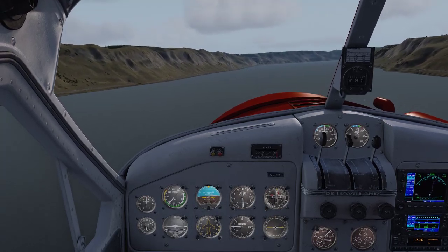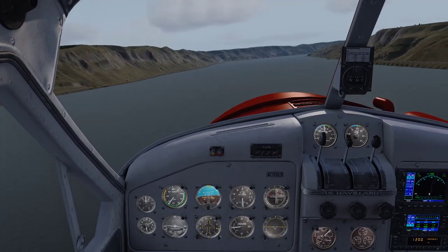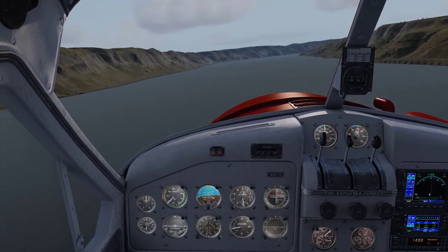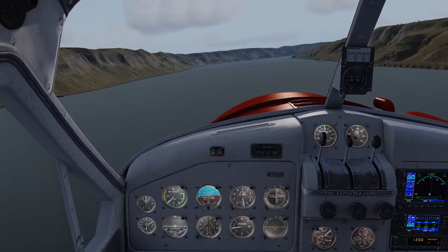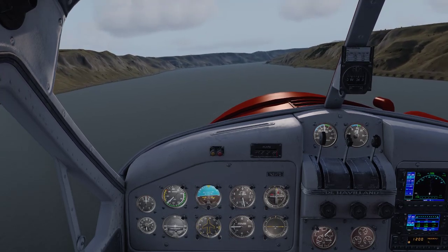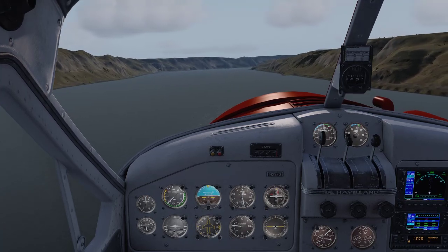Alright, I'm liking this. You can feel that wind. You can see it kind of moving us around. That's the disadvantage of having the STOL kit. Very, very sensitive to even the lightest breeze.